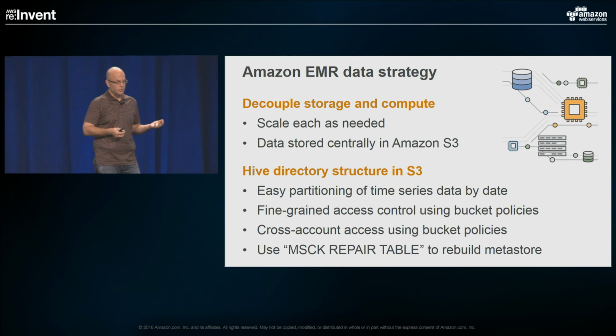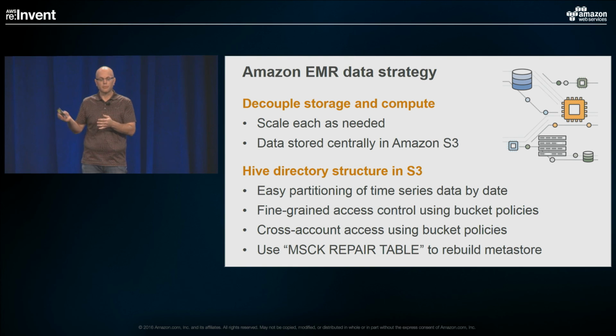We use a Hive directory structure on top of our data in S3. Basically, all of our data is time series, right? We get orders every day. They're all time-stamped to a nanosecond precision. And this directory structure lends itself really well to partitioning data by date. So the directory structure in S3 is basically the schema is the first directory, and then the table is the next directory, and then there's a partition, and then there's a bunch of Parquet files, right?